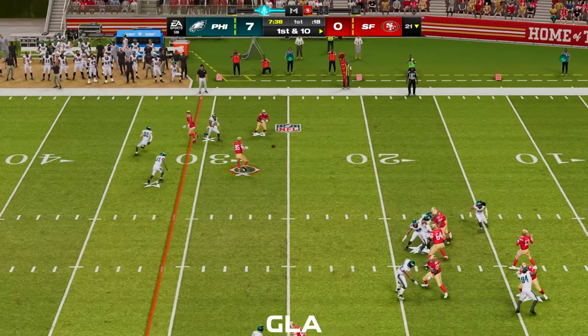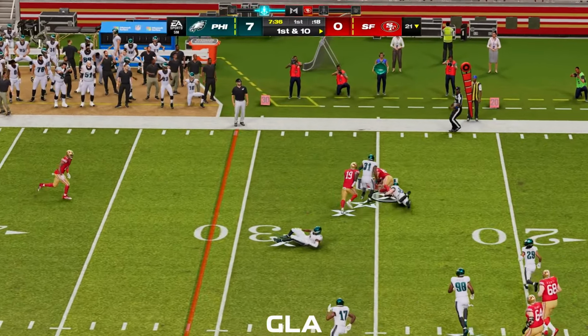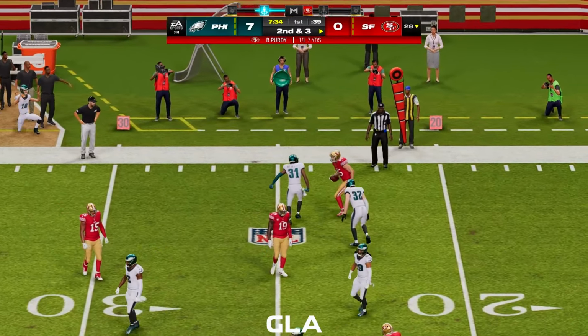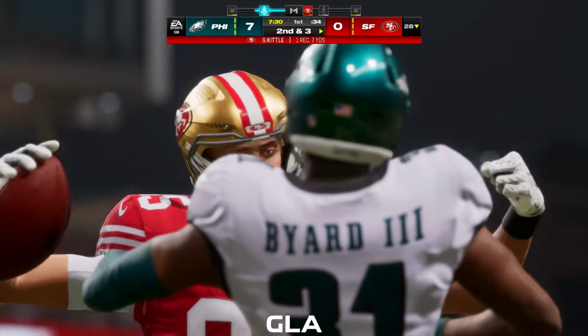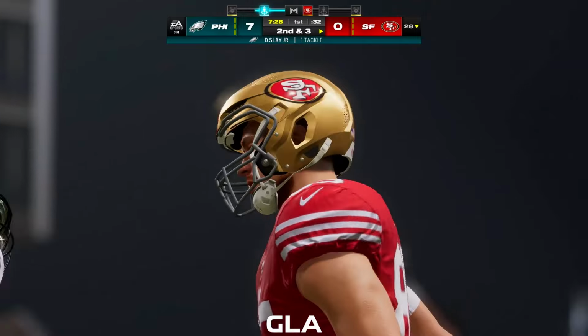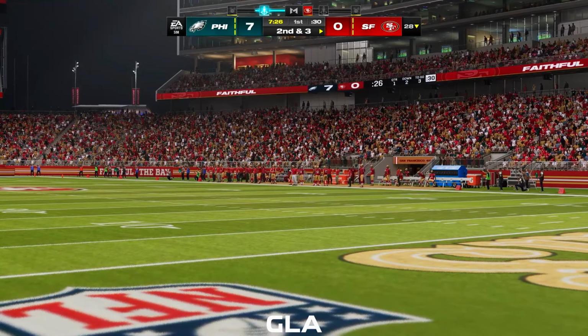They'll try and start this drive in the air. The first catch of the game for George Kittle. And able to break one tackle, but then quickly brought down, but a nice little gain. So the completion good for 7 there, and that'll make it 2nd down.